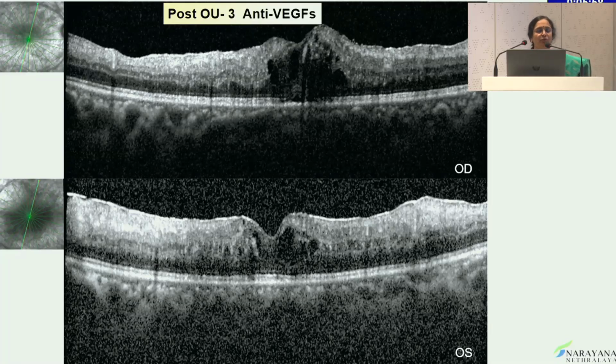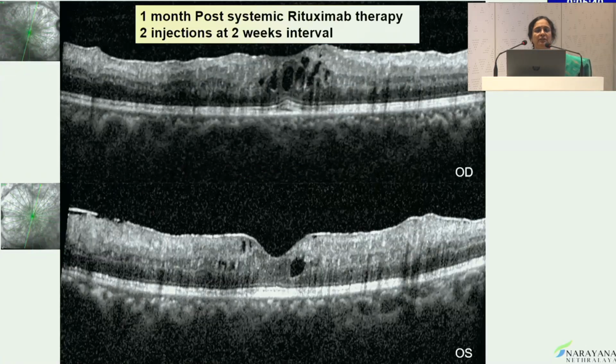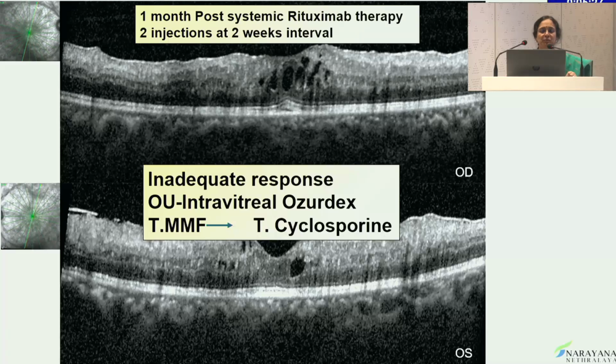However, there was persistence of macular edema in both eyes. At this point, the patient was on MMF and methotrexate. Because of inadequate response to systemic immunosuppressive therapy, we switched over to systemic rituximab based on the systemic condition. One month post systemic rituximab therapy, which was given 2 weeks apart, we could see the resolving cystic spaces. However, persistence of cystic spaces was present.